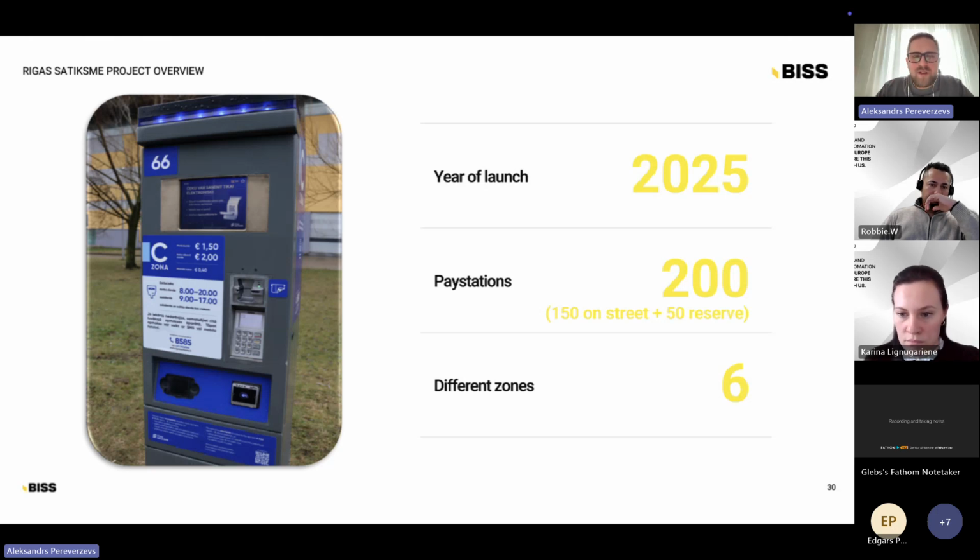There are 6 different zones in Riga municipality, so the complexity was quite high, and we've been able to accomplish this project. The installation process took us a bit more than 2 months. The preparation steps before that, in terms of the hardware, took us about a month to be ready to go and swap everything on site. We also built some additional integrations and functionalities for the municipality to integrate with their internal system, which took roughly 3 to 4 more months. So basically, in less than half a year, we've been able to accomplish the full project.